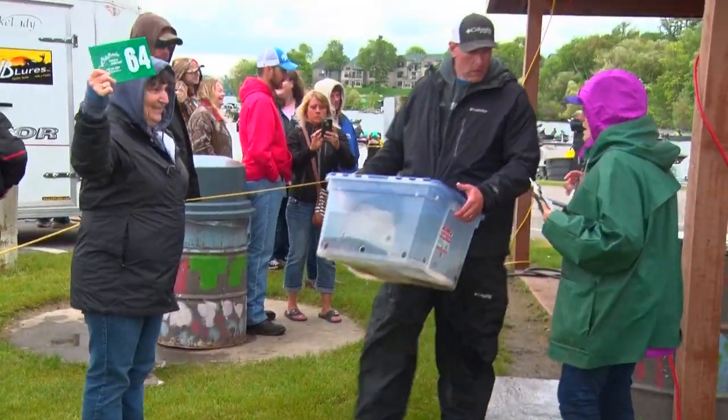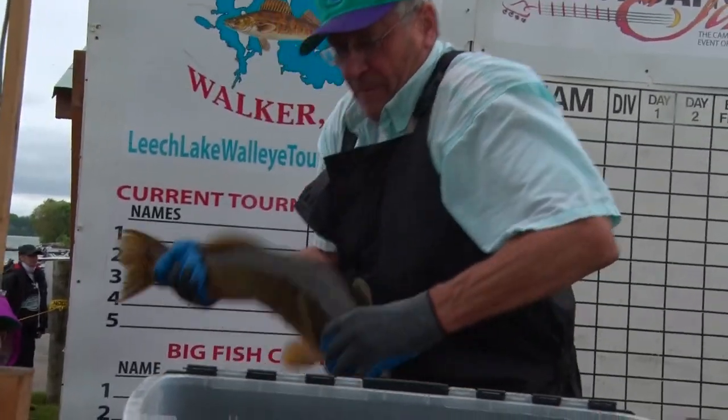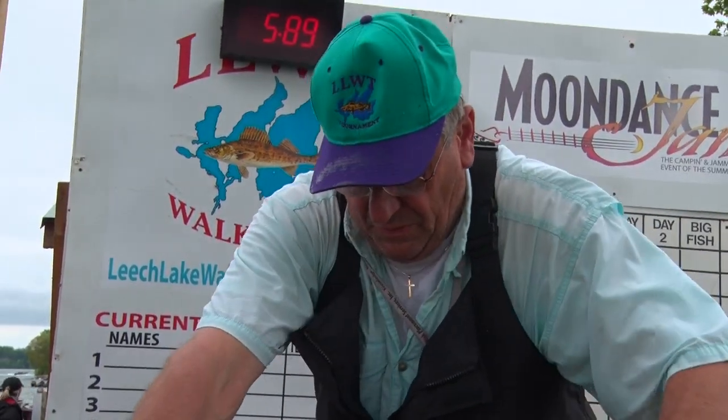A lot of the bigger fish caught in this tournament are caught live bait rigging in some deep water. They're doing that with big creek chub. When I say big, I'm talking like 5 to 8 inch chubs. They're big minnows. But that's where they're getting a lot of these over 26 inch fish.